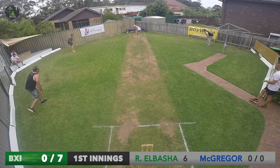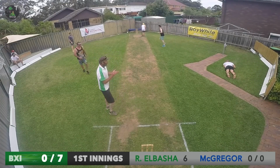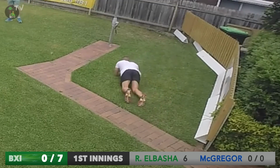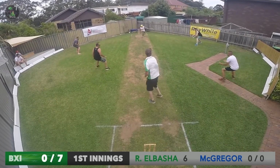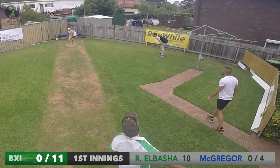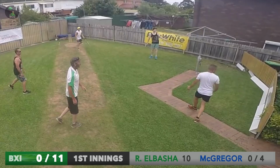Now Pat McGregor to bowl to Rob El-Basher. It's full, it's played on the leg side, but it's well stopped by Hamid El-Basher, who's remained on the ground. It's a bit of a lethargic effort. He really likes it. A mistake from Stuart Broad, isn't it?